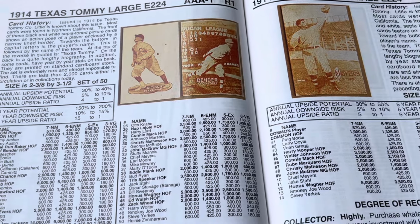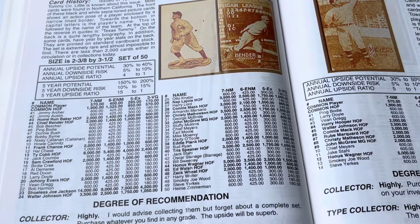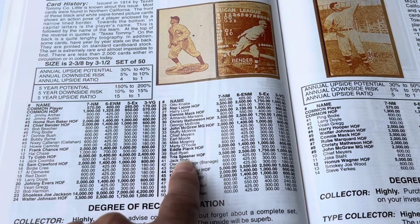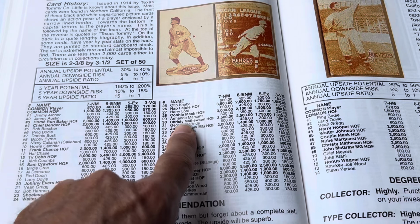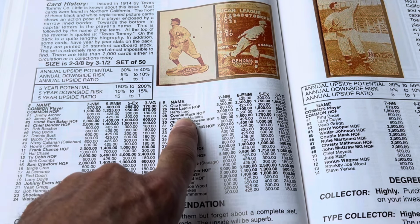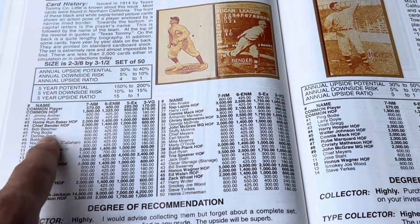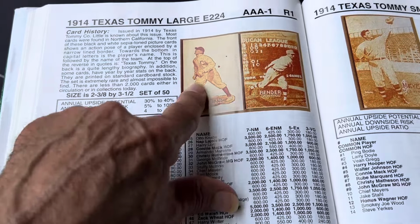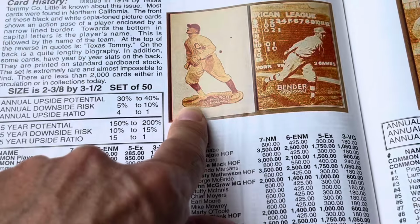You're probably not going to see many of these, and if you do, they're extremely expensive. But there is a Honus Wagner in there. There's a Zack Wheat, Tris Speaker, Christy Mathewson, Connie Mack, Ty Cobb, and the Shoeless Joe Jackson, which is a huge card. And there is the Shoeless Joe Jackson right there, if you can see that card.